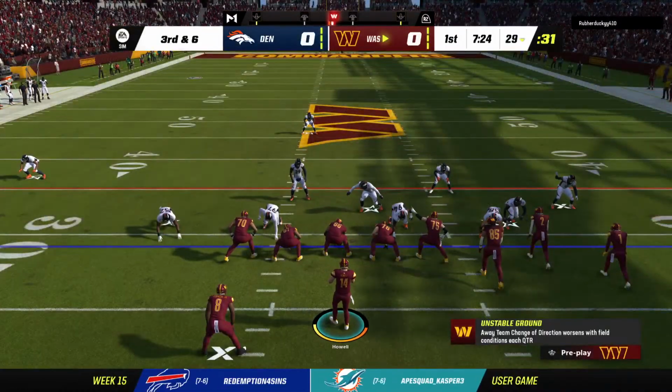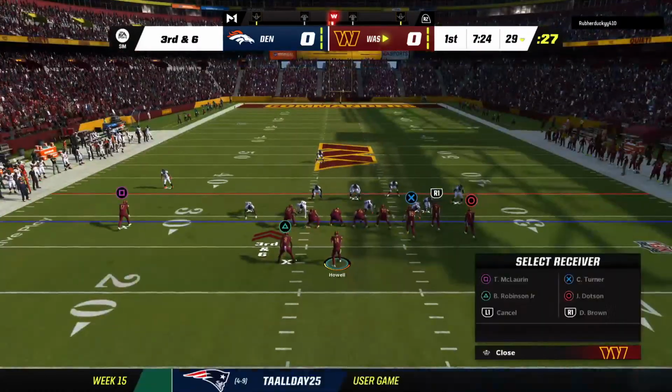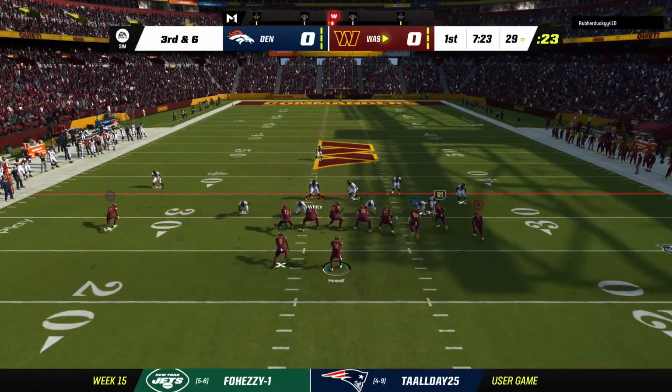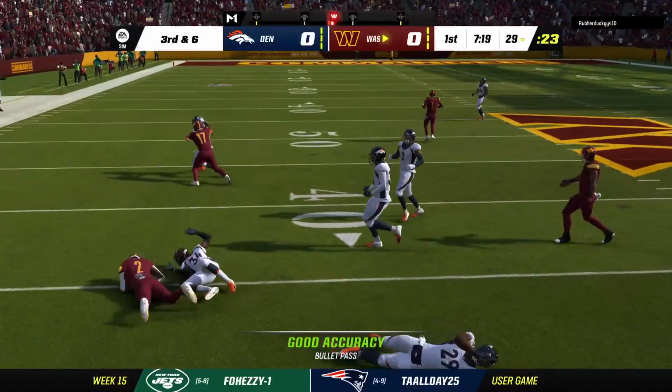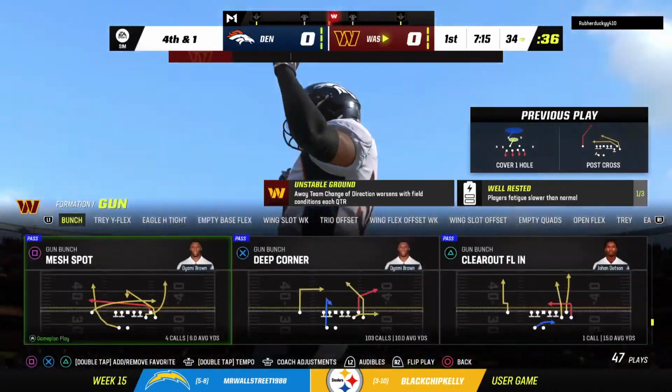This defense looking for an early stop. This is 3rd down and 6. Howell throwing on 3rd down here. This will be caught by Brown. And he won't quite make it. He needed 6. He got about 5.